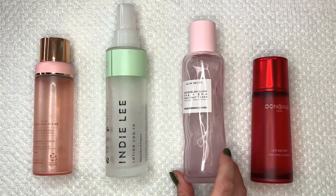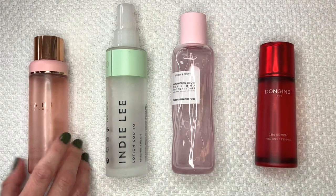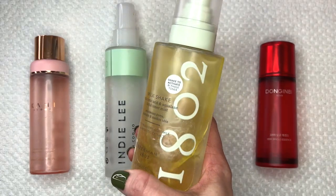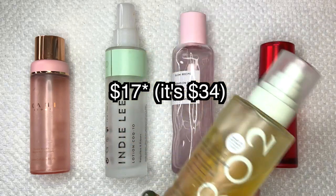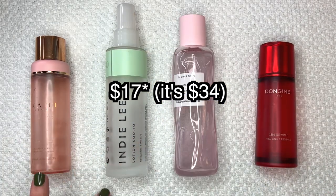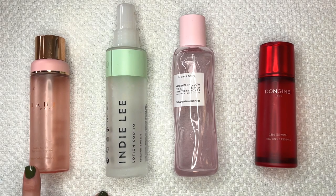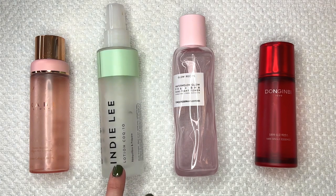What the heck, Glow Recipe, don't you have to have the size? That's just over 2 fluid ounces. So yeah, 8.1 fluid ounces is huge, which actually sort of makes this affordable. If you break down the math, what would that be? $14 for the same amount as these two products. So anyway, I loved that. I really still love this, but I like that Beekman Mist a little bit more. I really do. The Indie Lee Coenzyme Q10 Toner, let's come back to that.